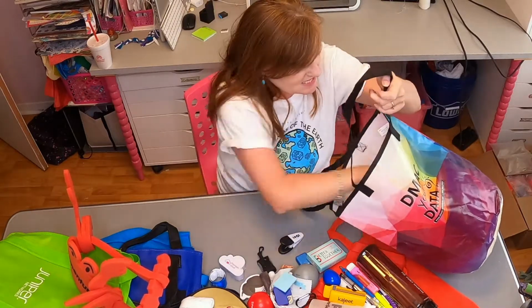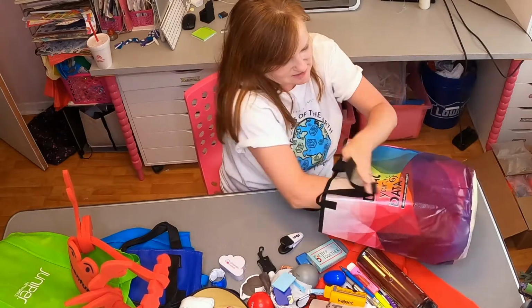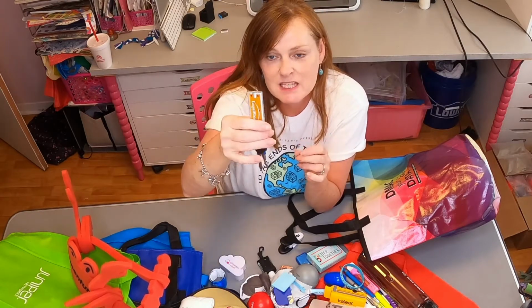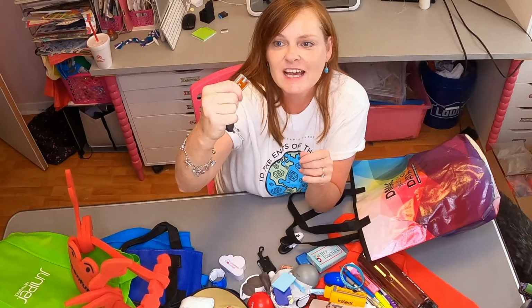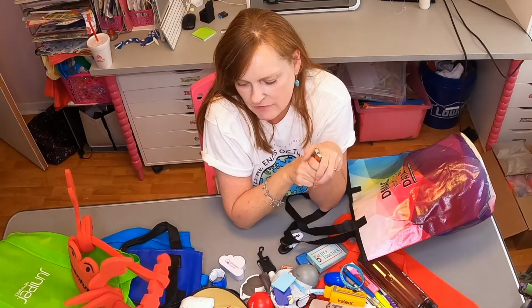More notepads, chapstick, another bracelet. Okay, so this keychain we've actually had for a long time and has keys on it. So I'm not going to send this one, but I have some at school that I'm going to use that are not just a keychain, it's also a flashlight. A lot of these businesses give these things out for free.